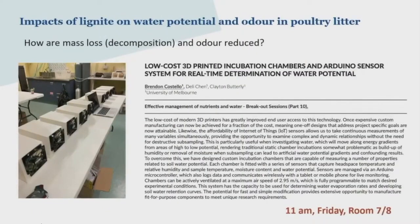So I encourage you to go to his presentation on Friday. He will describe this system that he's designing with the intention of trying to investigate the influence of these additives on water potential and odour in poultry litter. So I won't give too much of that away.